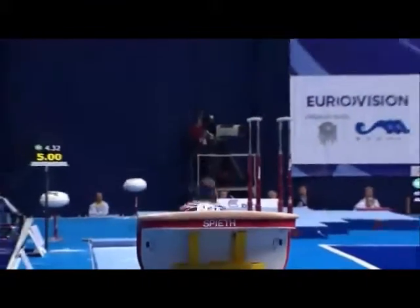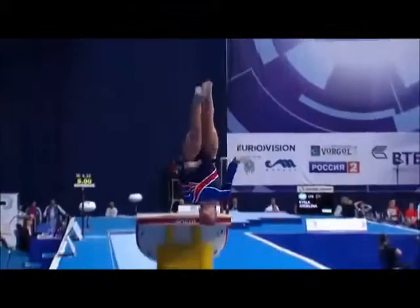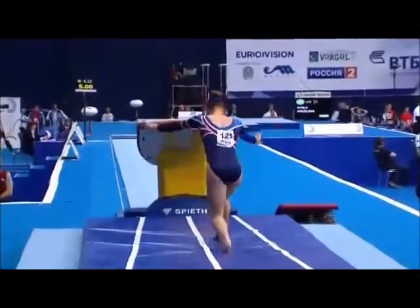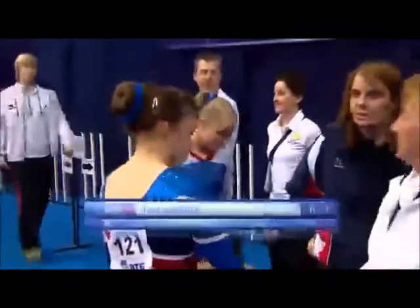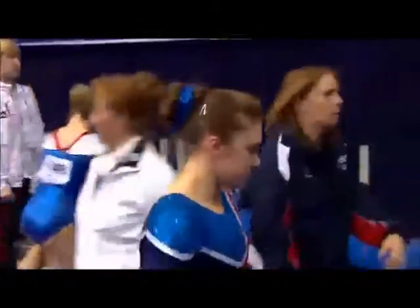You want to try and stick the landing, and there's some white lines on the mat. You want to land on that white line as Ruby Harrold did, and you want to stay there. You also want to stick the landing, which means don't move your feet. 13.9 for Ruby Harrold.